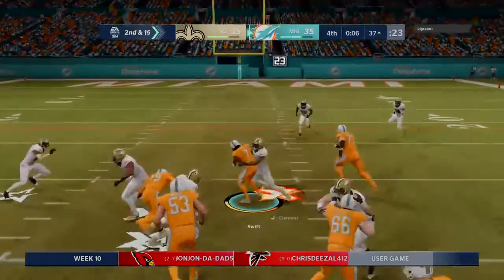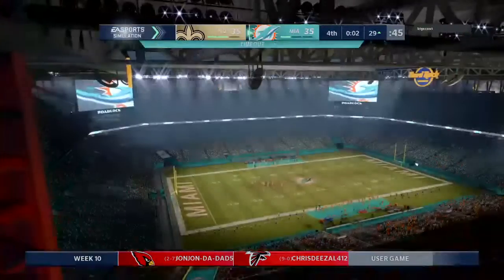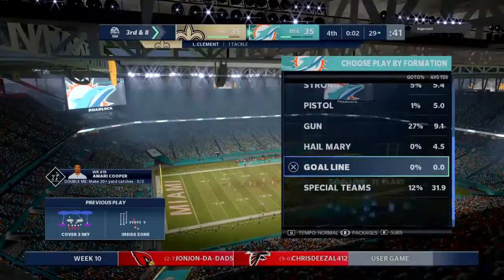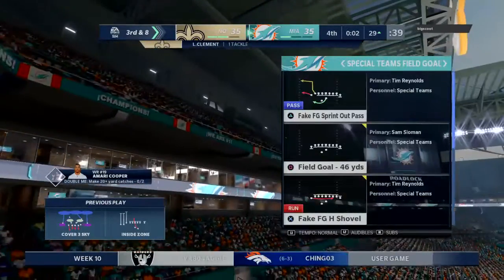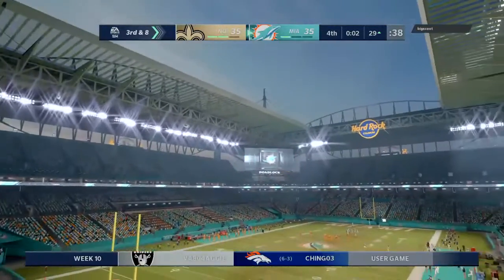From the gun, here's Swift. An 8-yard gain, so that gets them halfway there. Now they're left with a third and 8 more. And we are set for a great finish as that timeout comes in with 2 seconds to go in this football game.